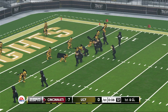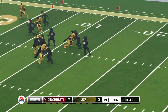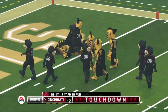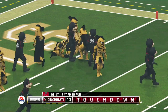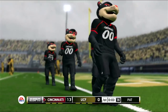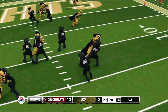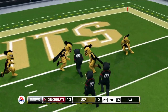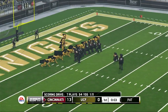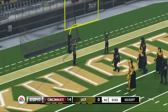They'll spread the field with 5 wide. Scrambling around, decides to take it himself, and he's got it. Touchdown. No one could break clear, so the QB decided to run it in. You've got to like it when your leader takes things into his own hands, especially down inside the 10. And he tacks on the extra point.